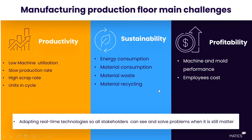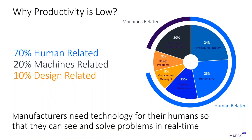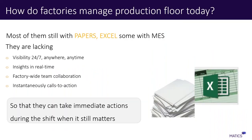By adopting real-time technologies, all stakeholders can solve problems when they still matter. Why is productivity low? Statistics say that 70% of it is human related. It's not machine related. It's not product design related. It's human related: training, management oversight, human error. So this is exactly the issue that we're trying to solve.